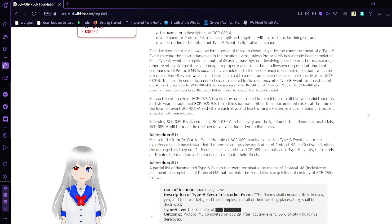In the case of each documented locution event, the attendant Type S event, while significant, is limited to a geographic area that does not directly affect SCP-89-B. This has, in some undocumented cases, resulted in the continuation of a Type S event for an extended duration of time due to SCP-89-B's unawareness of SCP-89 or the protocol, or to SCP-89-B's unwillingness to undertake the protocol in order to arrest the Type S event.